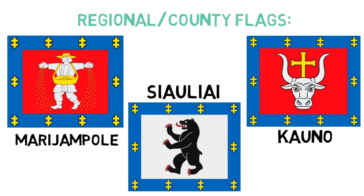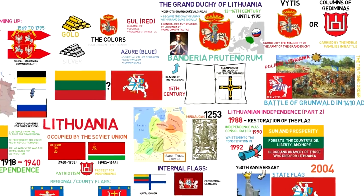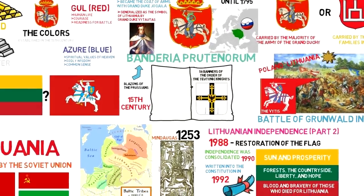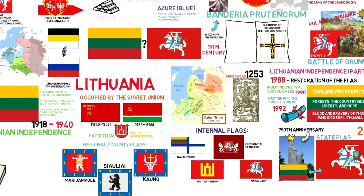So that is a brief history of the flag of Lithuania, its evolution, the meaning of its symbols, and the moments throughout history where they were used, and that defined changes and adoptions of each banner or flag.